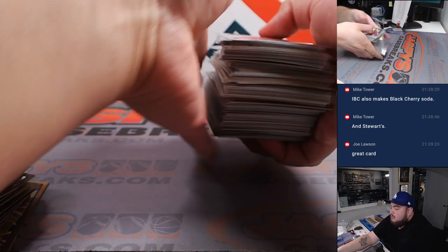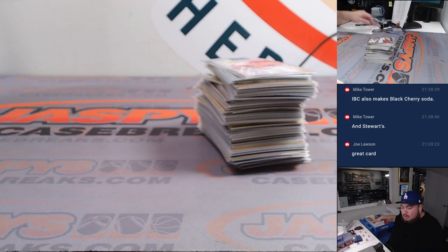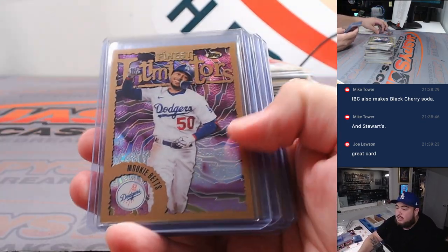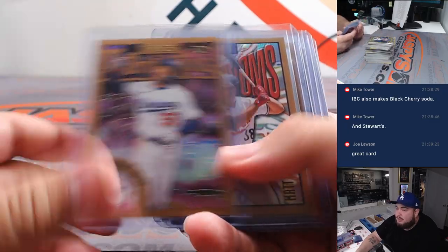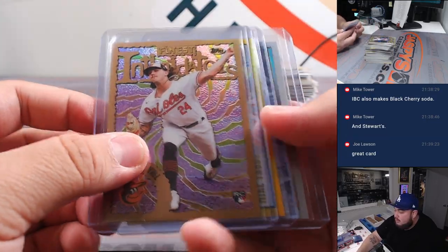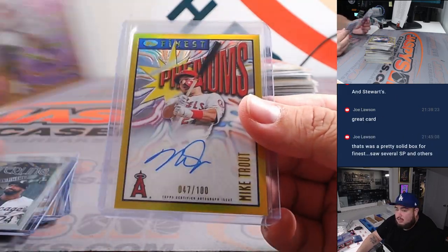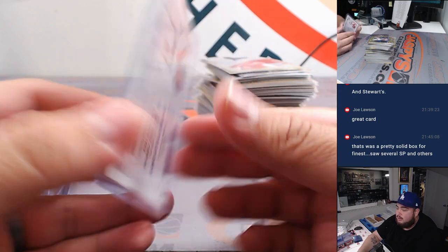Sleeve dough cards, guys, as you can see. And here you go, guys. Quick little recap. So we got a Phenoms there, Carlos Rodon, Intimidators, Mookie, Wallner, Soto. Out of 10, Jeremy Pena, Eloy, DL Hall, and out of 100, Mike Trout autograph.